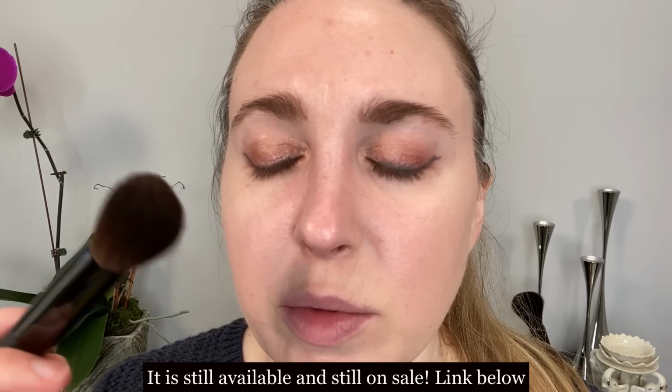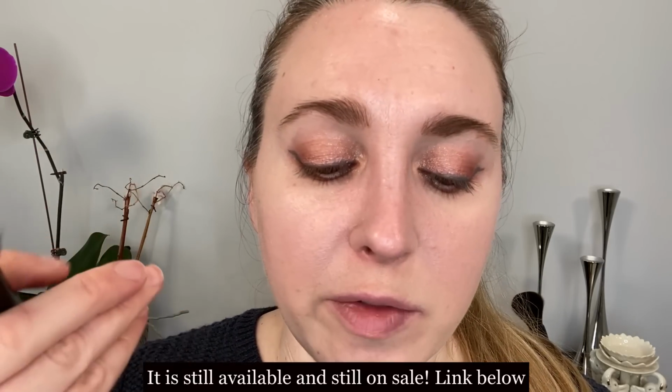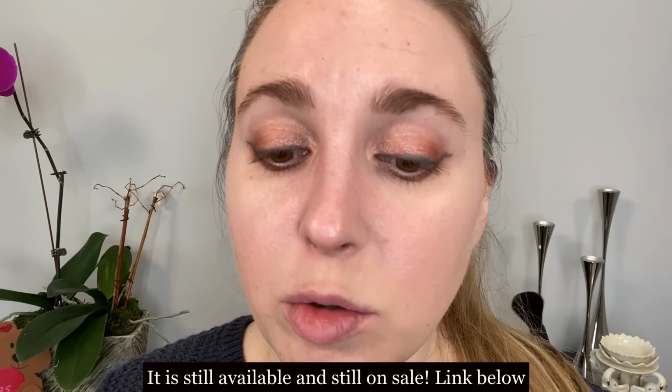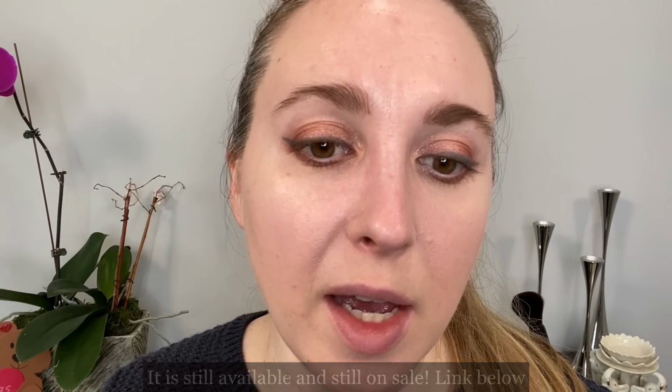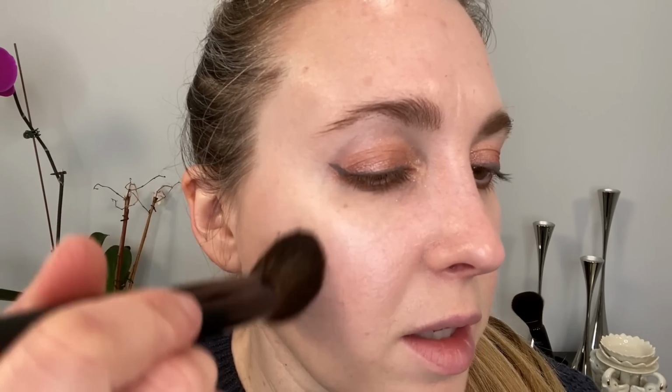There was a great deal. It was like $9. It's squirrel hair, and it really is super soft. So we're going to test this out for blush today. And I think we're going to go into this more mauve toned blush here. And let's see how this goes with the eyes.